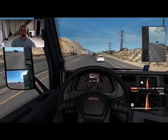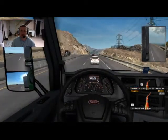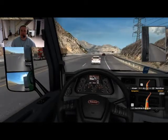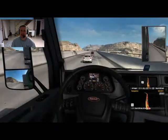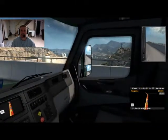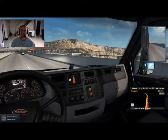That Subaru. Come on, buddy. I guess the speed limit is only 55. And we might be coming across Hoover Dam here. I'm not sure. Let's take a look. Slow down here. I think we are. Yeah, check that out. There's the Hoover Dam, everybody. Whoa. We're all over the road.